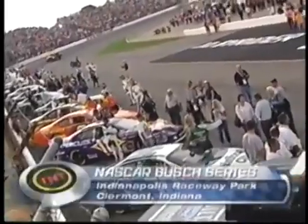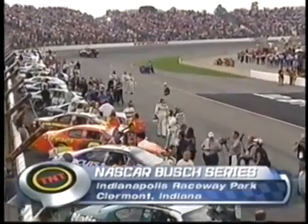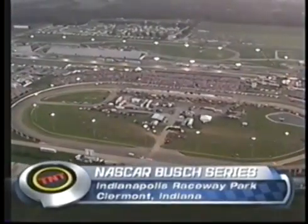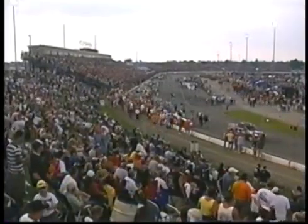And Tony Stewart going to come from midfield in 17th position. 43 drivers ready to go. The opening ceremony and green flag coming up from Indianapolis Raceway Park. Every year since 1982, the NASCAR Busch Series has run 200 laps at this Indianapolis Raceway Park short track. Before tonight's event gets started, we join the pre-race ceremony.